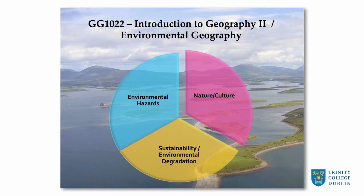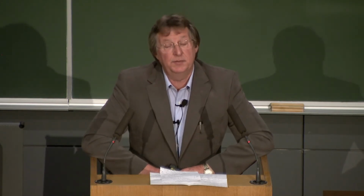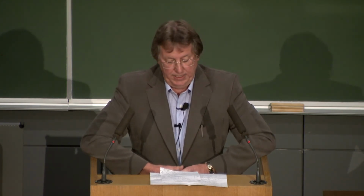The second module that is available to science students specifically is called Environmental Geography. And it looks at, if you like, the interface between the human and the physical environments, looking at some key concepts of nature and society and environmental disturbance. The assessment for this particular module is a little different. It's 70% based upon continuous assessment and 30% on an examination at the end of the year.